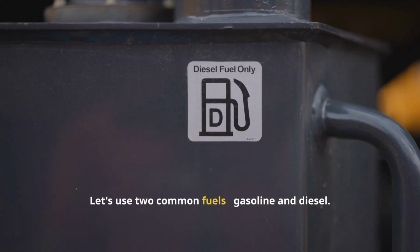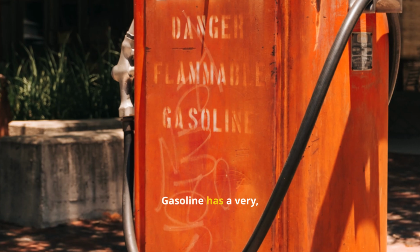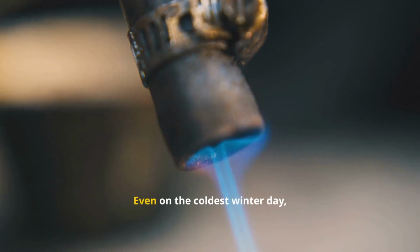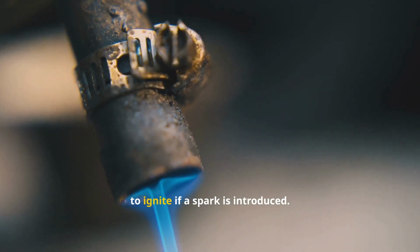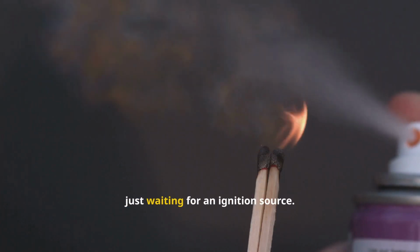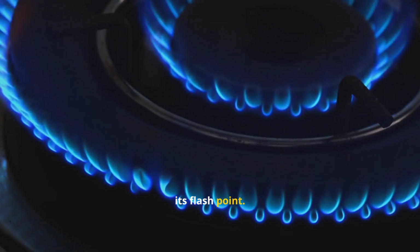Let's use two common fuels, gasoline and diesel. Gasoline has a very, very low flash point, around -40 degrees Celsius, or -40 degrees Fahrenheit. Even on the coldest winter day, gasoline produces enough flammable vapor to ignite if a spark is introduced. This is why gasoline is extremely volatile and dangerous. Its vapors are almost always present, just waiting for an ignition source. You don't need to heat gasoline to make it dangerous. Everyday temps are far above its flash point.